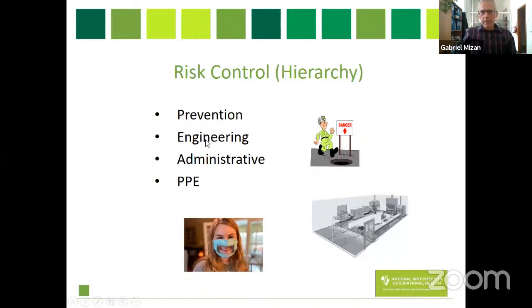So then the next best step is some kind of engineering controls. It can be something like ventilation, automation, all those kinds of things that we can do in terms of engineering to try and mitigate and control and reduce the risk as much as we can. Then we have administrative controls. These are things like training workers, safe operating procedures, access control, signage, all those kinds of things. And then the last resort is the personal protective equipment.